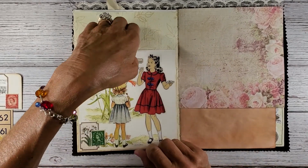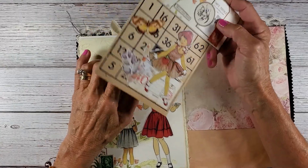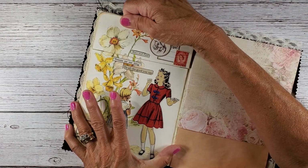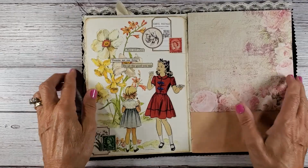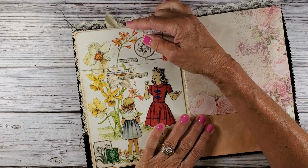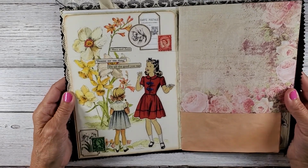So there's the bottom, and here is the little pocket. And that just slides right down in there like that. And it looks like just part of the page. That's why I call this a little hidden journaling card. So isn't that sweet? I think that came out very, very cute.